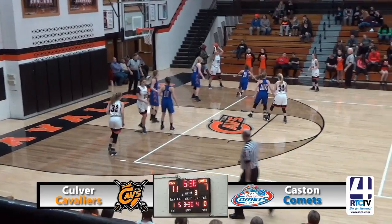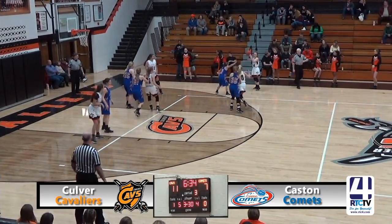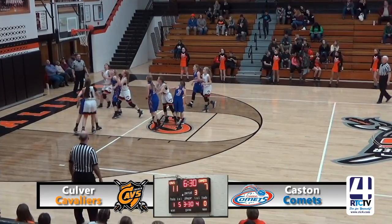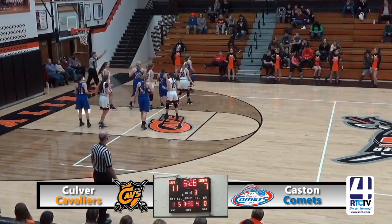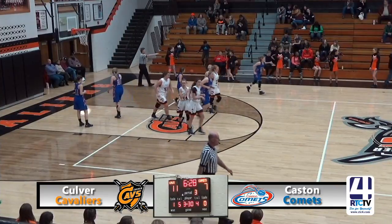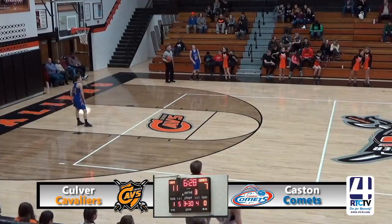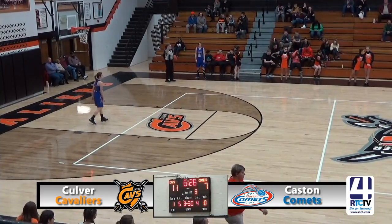Back into Culver territory. Passing around. Number 10 with a drive. Nobody letting Dagg know about the screen. Open shots. No good. Out of bounds on the Cavaliers. Comets will retain possession.